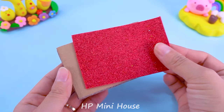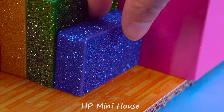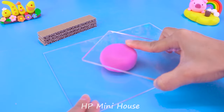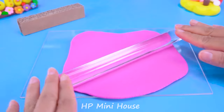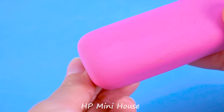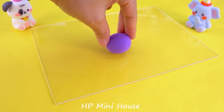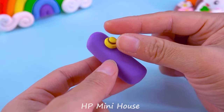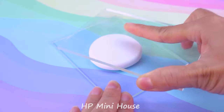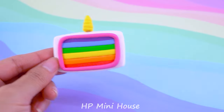Let's move on to making the rainbow staircase. Red, yellow, green, blue, and pink. Good job! Oh yeah! A super stylish speaker set! A cute little TV, right?